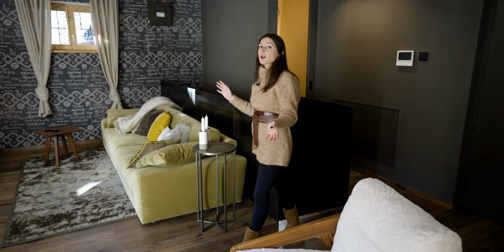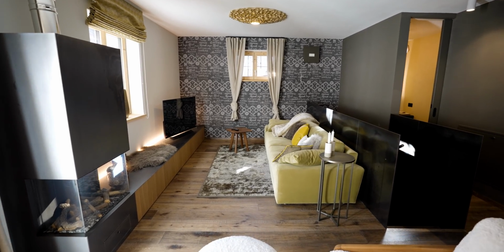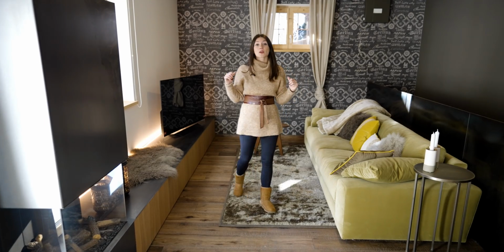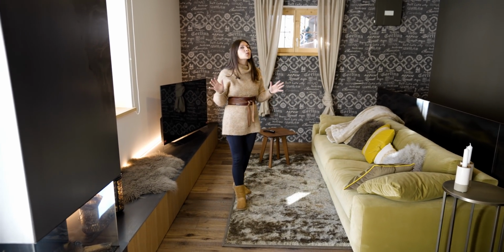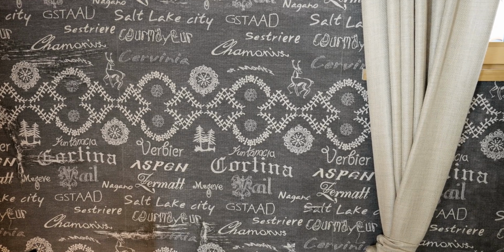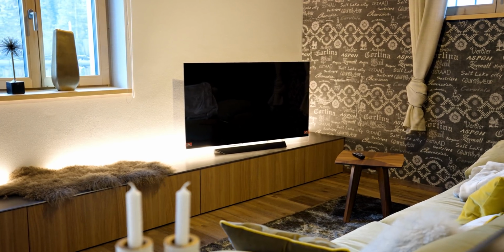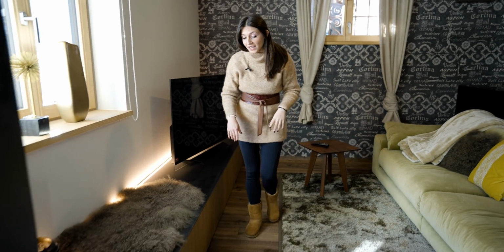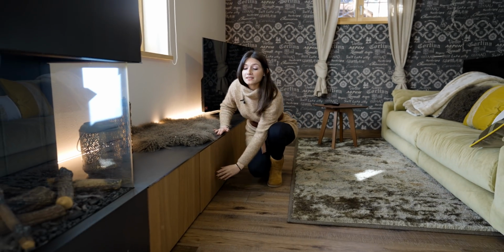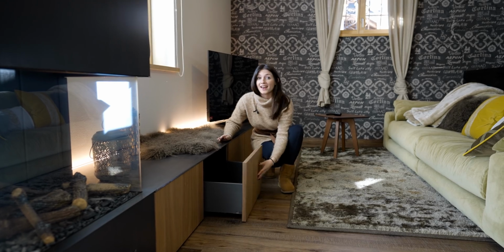This open space concept is divided in different areas. Here we have this cozy TV area with accent wall, which wallpaper is quite apropos because it shows all the main ski destinations worldwide. The TV area is retroilluminated by LED lighting, and here we have built-in storage space, which is always very useful in any house.